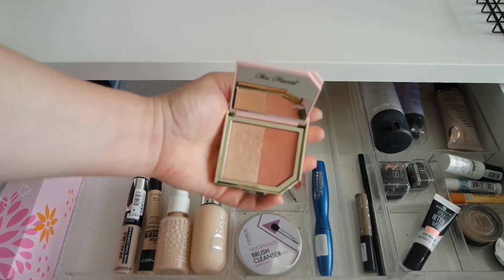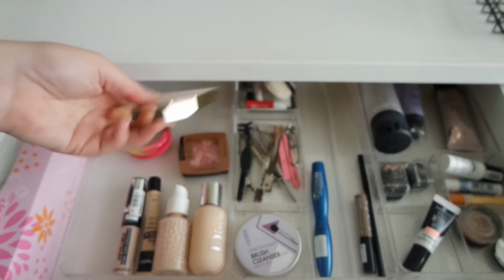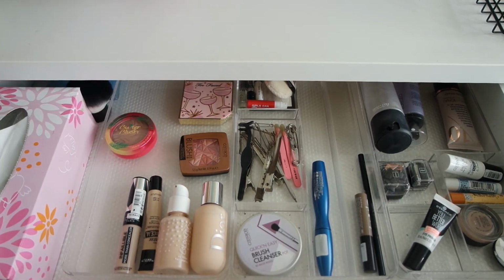I bought this over the summer and I haven't used it much yet, so this will definitely, since this is quite glittery, be a very glowy look. So I have something a little bit more satin glow, matte, and a little bit more intense. So we'll see how that works.